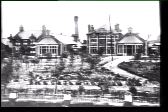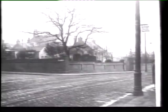The hospital extended and became Victoria Hospital. Look at the layout of the gardens. This is the junction of Queen's Road and Whalley Road, with the hospital in the background. This is a wider angle of it, and we'll come back to this later on.